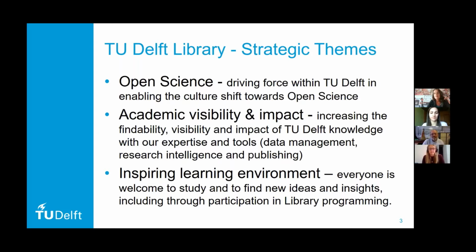We want to be the driving force within the TU Delft in enabling the culture shift towards open science. I will tell a little bit more about this topic later. Then the second theme is academic visibility and impact. We want to increase the findability, the visibility and the impact of TU Delft knowledge. And we will do that with our experience, expertise, and also different tools like data management, research intelligence, and publishing tools. And then the third theme is the inspiring learning environment.